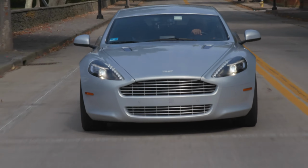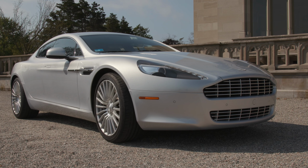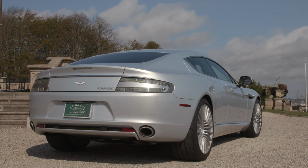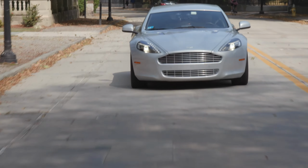All of a sudden, we're in Bond land. And the fun thing about it is, people don't realize it's a four-door. They go, oh, it's a four-door. It doesn't have those two ugly doors stuck in the back right there. So, styling-wise, I think it's one of the most clever. A four-door that looks like a two-door is the ideal car, isn't it?